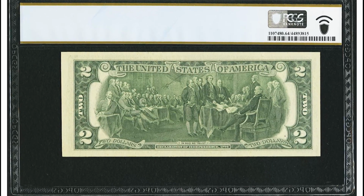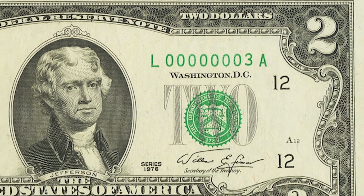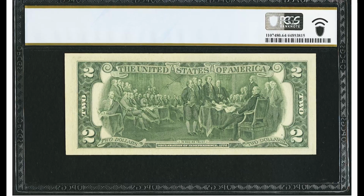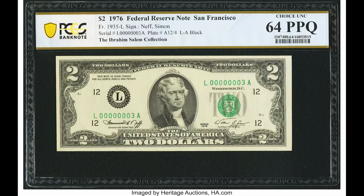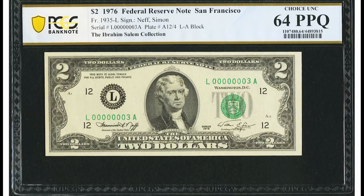Why did it even bring that much money? Well, it's because it's a low serial number 3. You can see the serial number only has a number 3 and a bunch of zeros. Low, rare serial numbers like this are highly sought after and collected. If you have one, keep it safe, because $2,880 for this one.